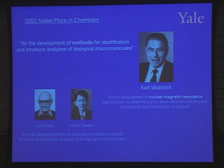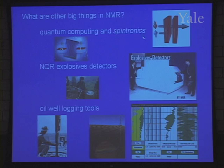There's lots of other big things in NMR, and I don't have time to tell you about them, but you're going to hear about NMR when you learn about quantum computing and spintronics. When you go to Reagan Airport, you'll go through an NQR machine that looks for either cocaine or RDX, which is an explosive, in your bags. In Iraq, they're using NQR machines to find landmines. Schlumberger and Ridgefield actually puts NMR machines down in a well, and they can tell the difference between clay, sandstone, oil, which is where I want to drill, and just water.